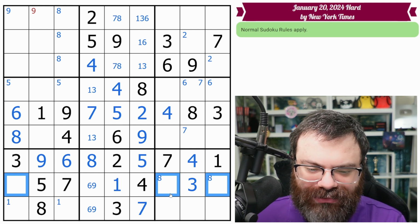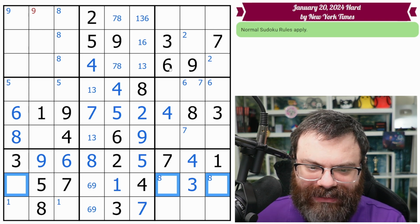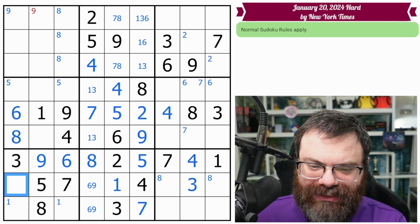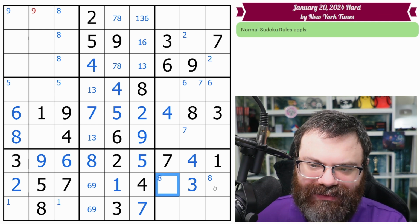We need 2, 6, 8, 9. Oh, I saw this 6 and this 6 and got excited, but 2, 6, 8, 9. Well, this can't be 8 or 9 or 6. So this is only a 2. See, it sees 6, 8, and 9. So this is a 2. Yeah. And then 6, 8, 9 is what's left. So this is 8, 9, and this is 6, 8, 9.